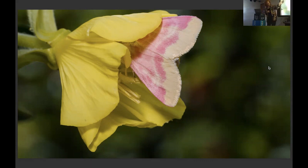So this is one in a closed flower that I saw in my garden. Again, all these photos were taken in my backyard. And it's thought that they mimic the wilted evening primrose flower, which I've seen, and it does. They do get kind of pink. But this is hands down one of my favorite moths, just because when I saw this, I was just like, holy cow, how cool is that?